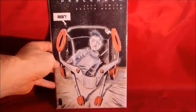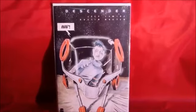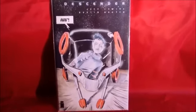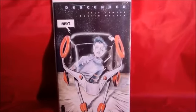All right, I've been talking about Descender for a while. I am definitely one of those people that is totally into that book. I can't wait for issue #2. I showed a bunch of the variants. There was one more that I was still waiting for. This is one of the variants. I had the black and white sketch version. This is the colored version. Even though it's not the sketch version, this book is limited to only 1,000 copies. So in the comic book world where they print hundreds of thousands and sometimes millions of issues, that's pretty rare.